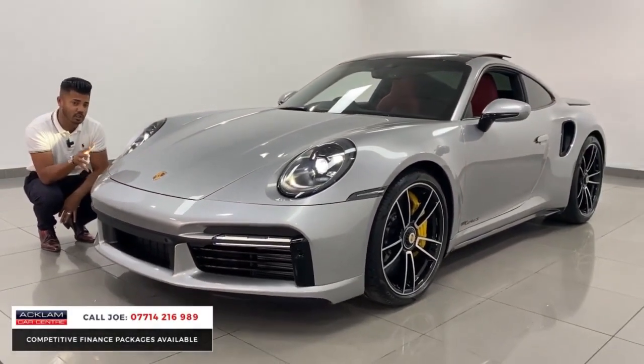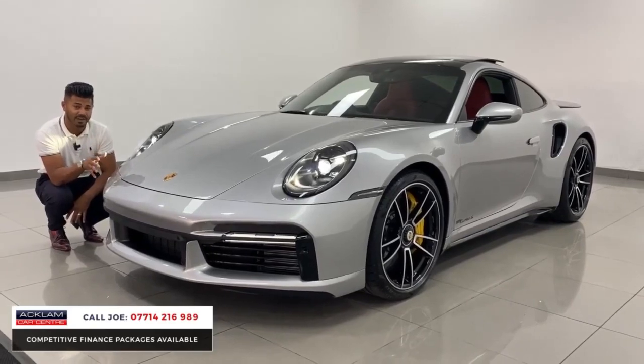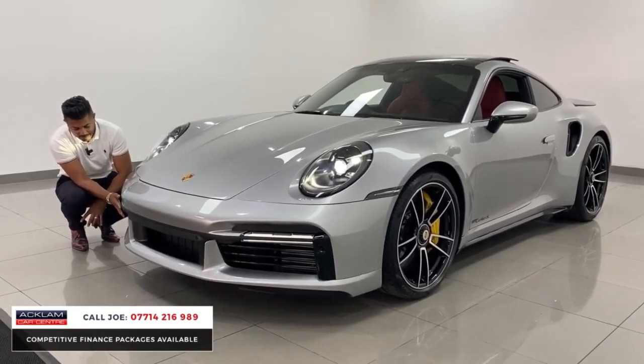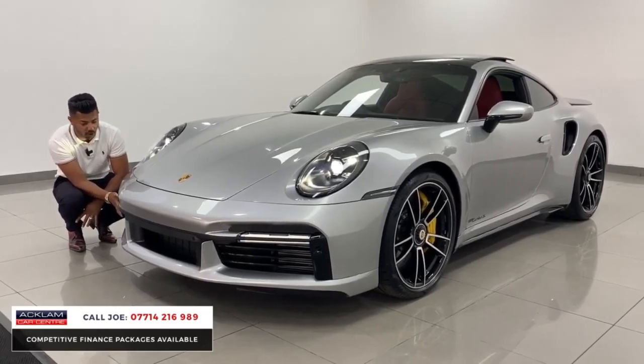This car then has the exclusive exterior package on it, finished in high gloss black. So you'll see the corner sections around the air vents here. This is all high gloss black, not standard, all an extra.